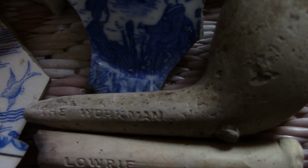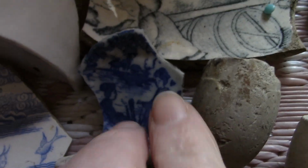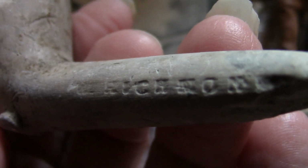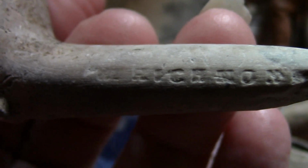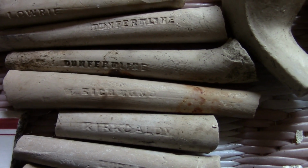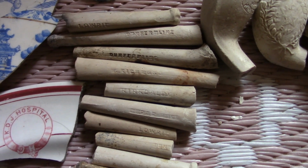Now, this one is particularly interesting because it says the workman on one side. It's a bit beaten up, but it still says the workman, a stem and bowl. And on the back, which is interesting, if it would focus, we have the words. Well, I'm not quite sure. I'm going to have to use my eyes for that, but it looks like Ferguson. So let me just rest you on these ones while I look at that. Extremely interesting. Right, I had to take it away and look at it, so here we go.